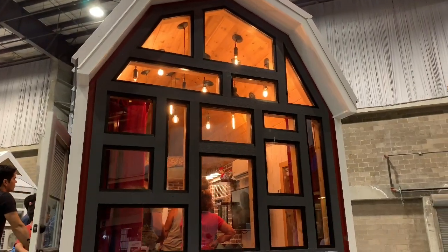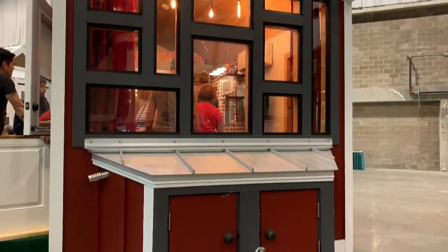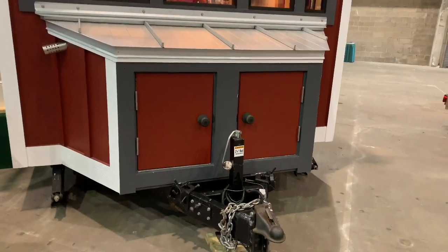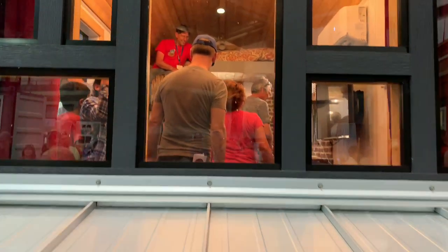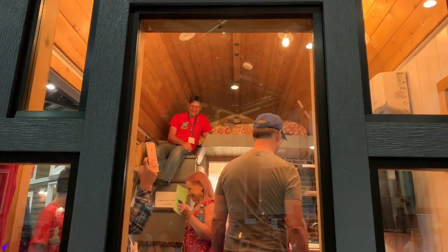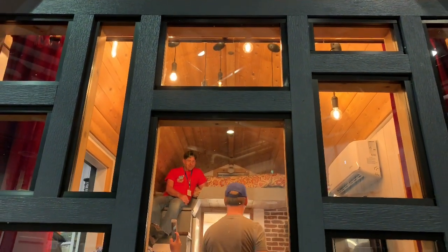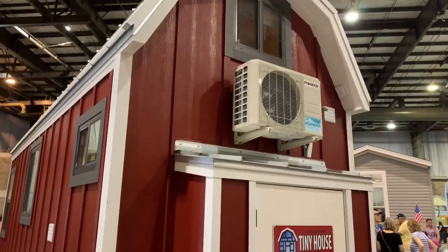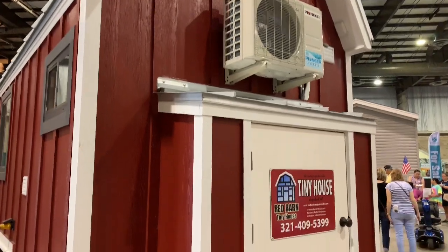So this is the Red Barn Tiny Home. This was one of the most popular places to go in the tiny home convention. This has the longest lines and much of the most admiration, I guess, of all the tiny homes. This one was absolutely beautiful. It looked like a rustic old barn, complete with all of the old-fashioned light bulbs, and it really was gorgeous.